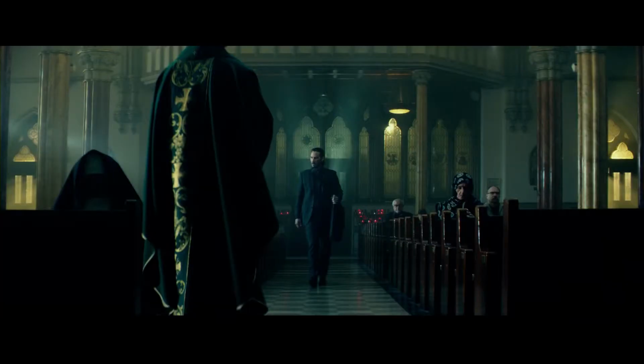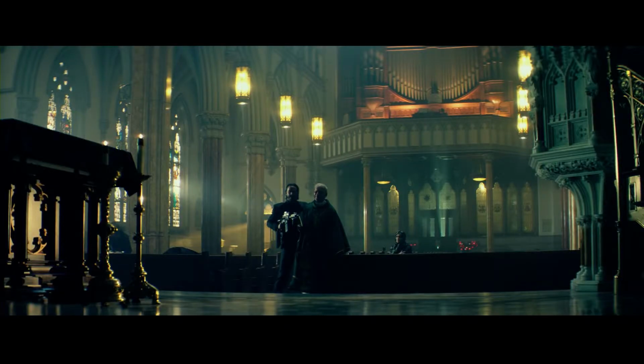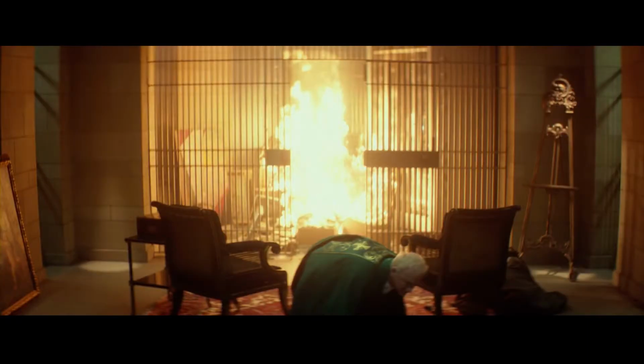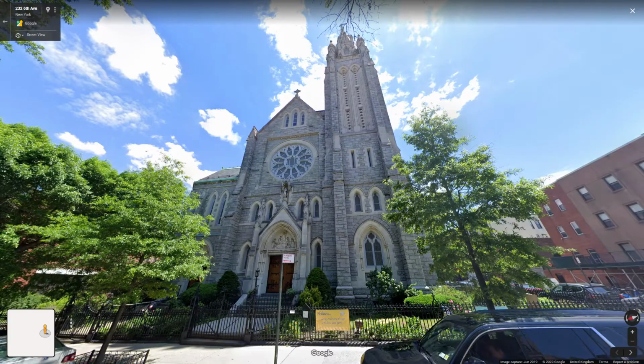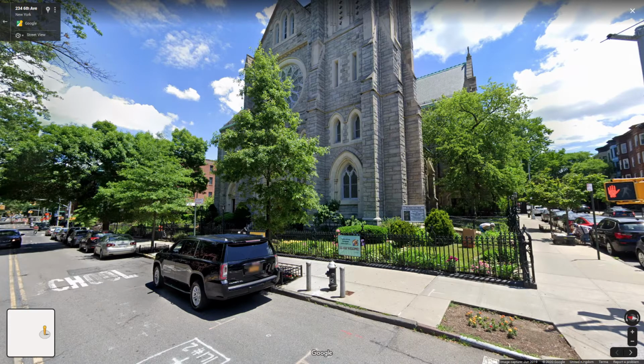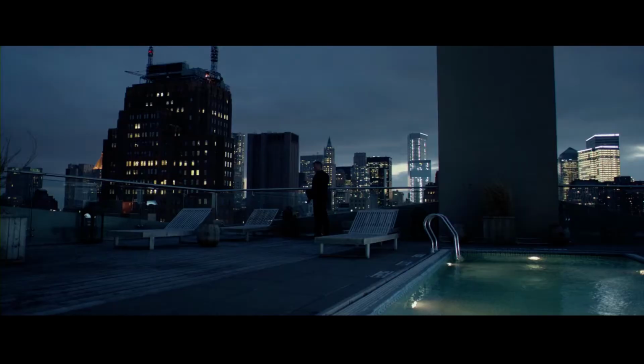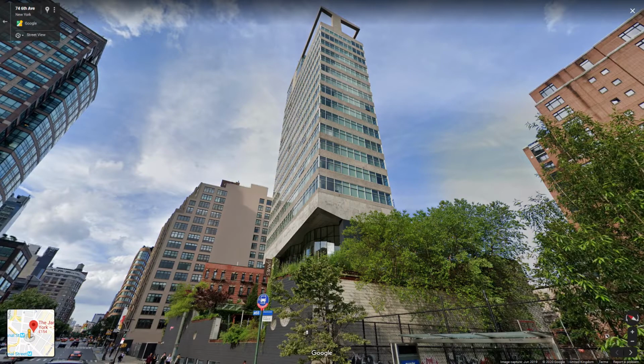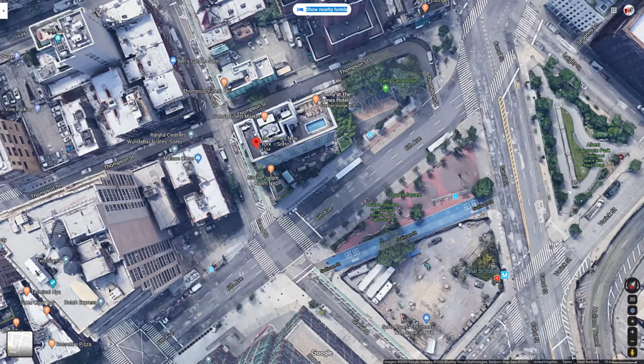John travels to the Little Russia Church, which serves as Viggo's front, and destroys Viggo's cache of money and blackmail material. This is where Viggo lives. As you can see, it has the rooftop swimming pool, which is in the movie.